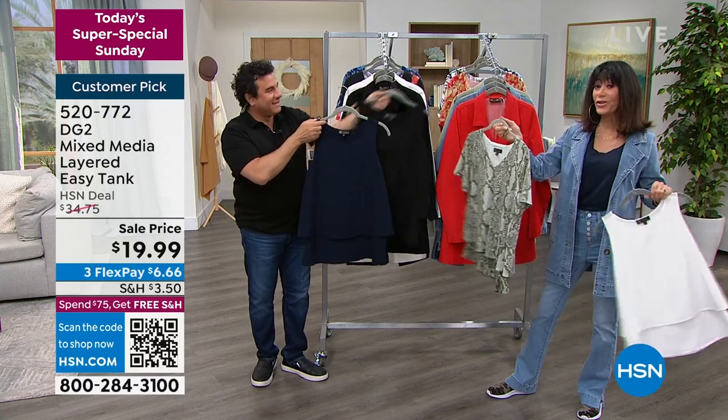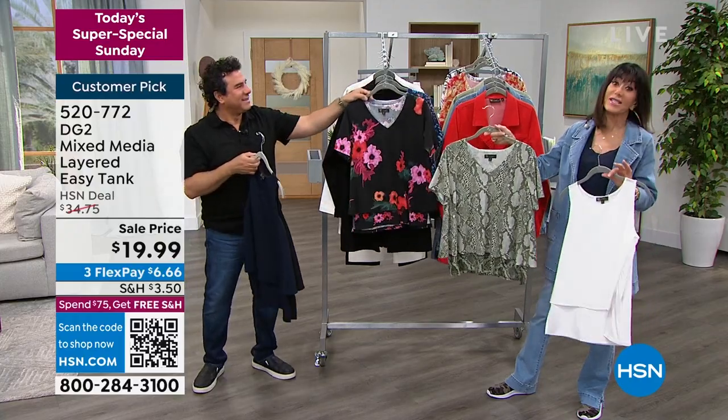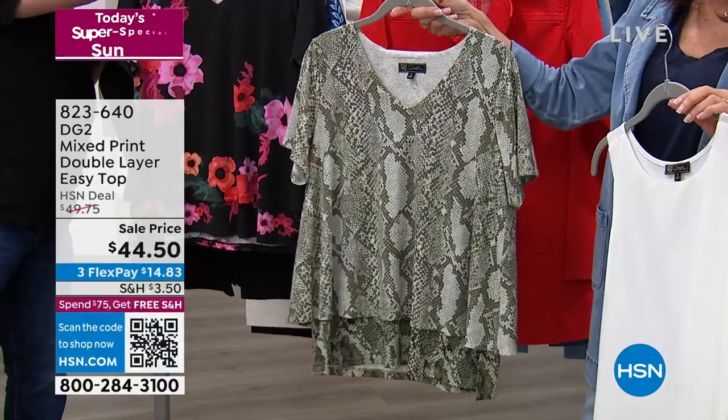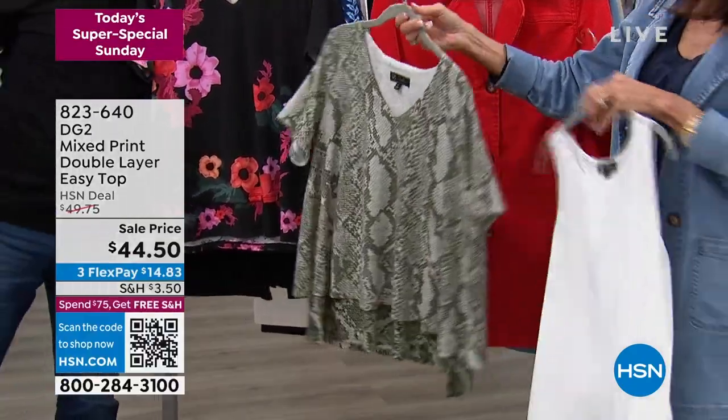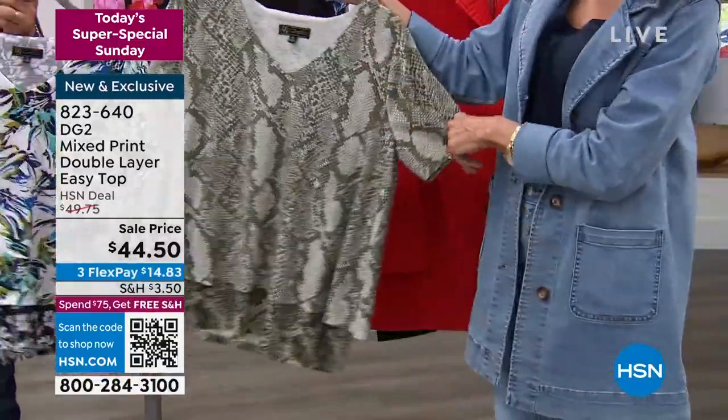Okay, I want to show you the top that Callie's wearing because this is also brand new for the visit. Like Sam said, it was designed to go with the Today Special. Lots of fun, fabulous prints from $49.75 to $44.50 is your price on it today. And there's a few of the different looks.